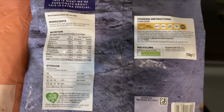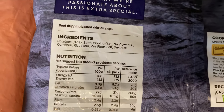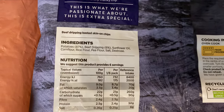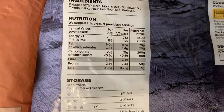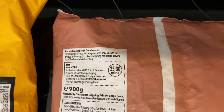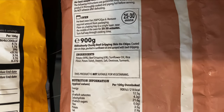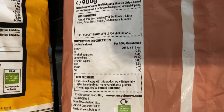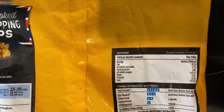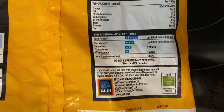I don't know whether you want to know this information, guys, but I'll just show you the back, the nutritional information, if you want to know what's in them. This is the Asda one, which is extra special, apparently. This is the one from Iceland. As you can see, anything you may want to know about. And there's the Aldi's, with their information on the back.